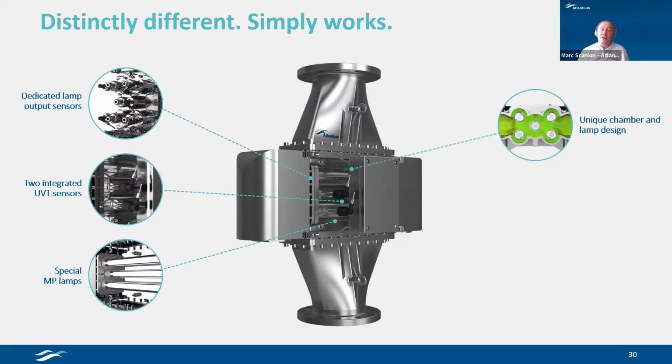We do have a very unique chamber design. The idea is we want to have a thin annulus between the surface of the quartz sleeve and the inside of the reactor chamber so that we can get maximum penetration of UV light and get a higher dose from the UV light. So we make that annulus very, very thin.